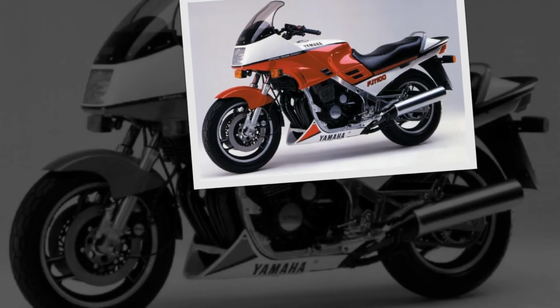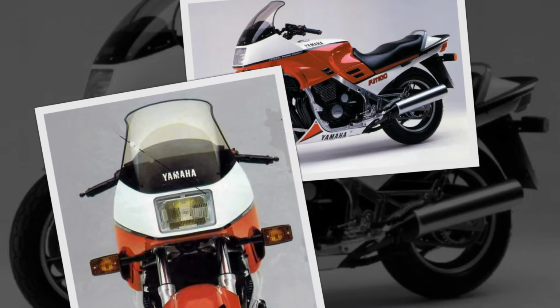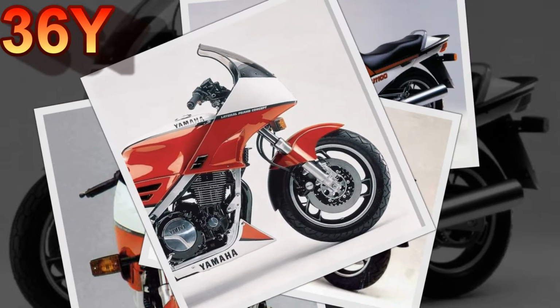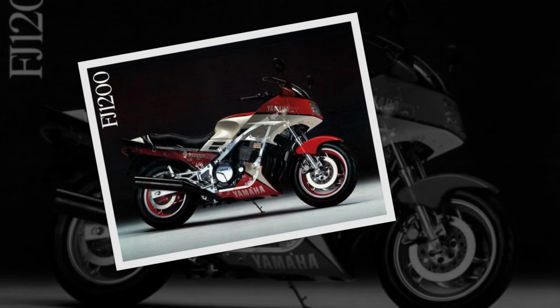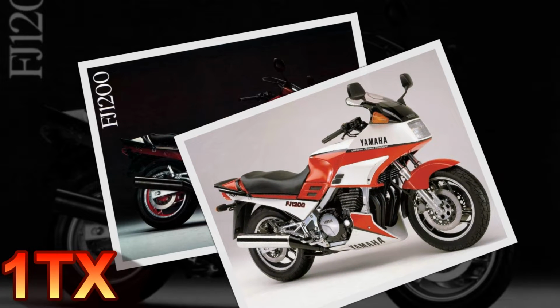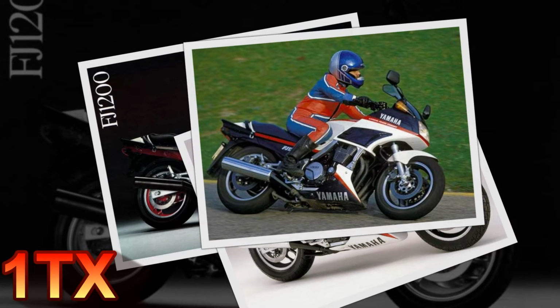The first iteration of Yamaha's flagship took place in 1984. Of course, being slightly different and probably a bit more focused on sport rather than touring, early models featured 1100cc motors, codename 36Y for the earliest models of the FJ 1100. 1986 brings the first updates, signifying bikes with codename 1TX. From now on, the FJ sports larger 1200cc displacement engines.